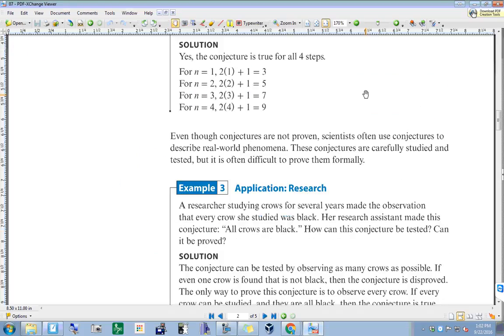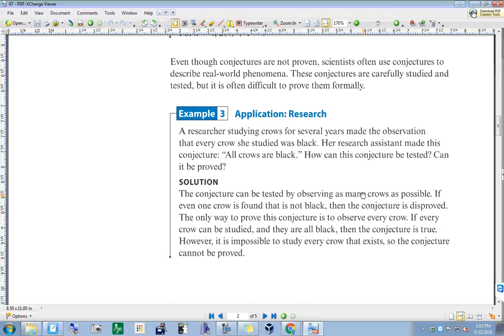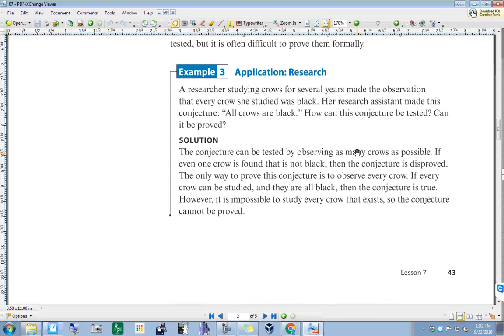So, let's try this one. A researcher studying crows for several years made the observation that every crow she studied was black. Her research assistant made the conjecture all crows are black. How can this conjecture be tested? How can it be proven? Why before you shake your head?